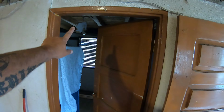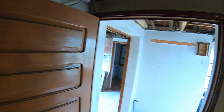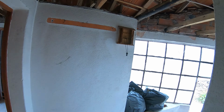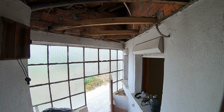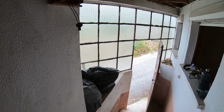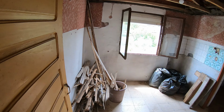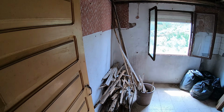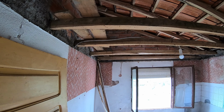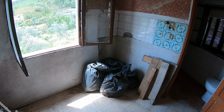This room has been cleared as well. Need to resolve the light in there, forgot about that. Trying to vent dust at the moment. So this is all clear, that's why the front door's open. Three bags of rubbish there. That's all the trim timbers around the edges and across the top of the ceilings. Four bags of rubbish there.